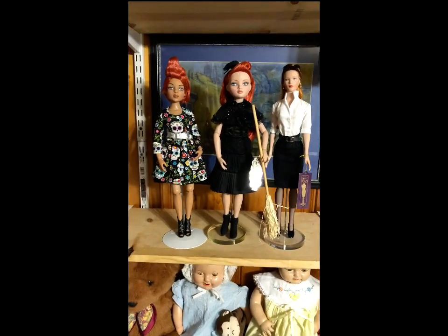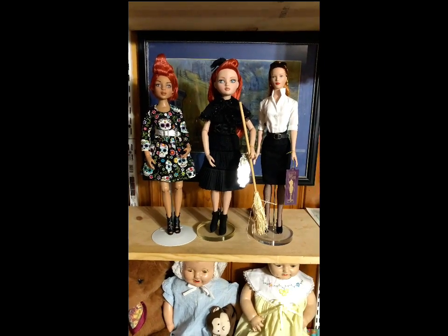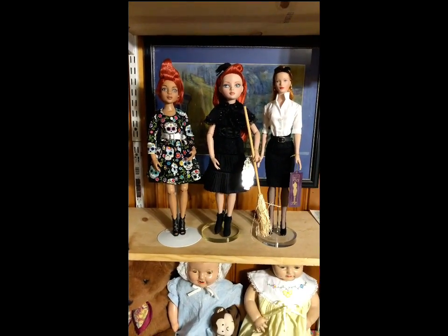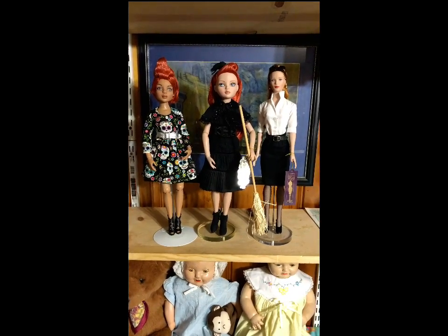So this is it. These are going to be my last new collection, you guys. I'll probably add more dolls, but I'm happy and I love them. Hope you guys like them too.